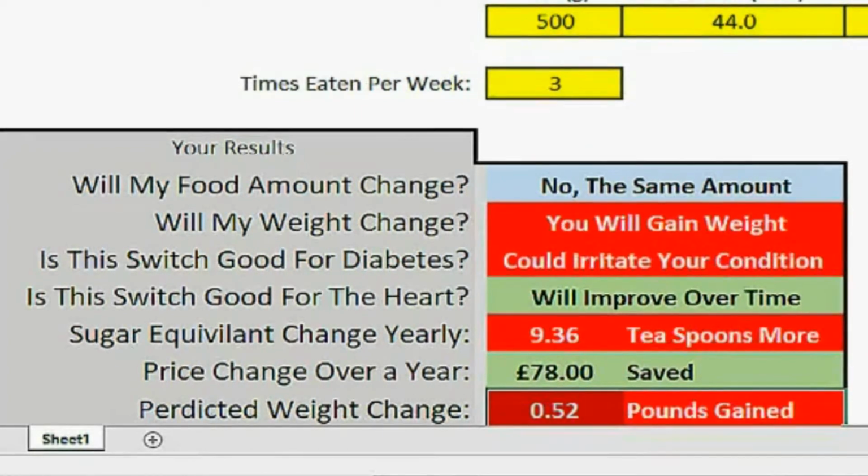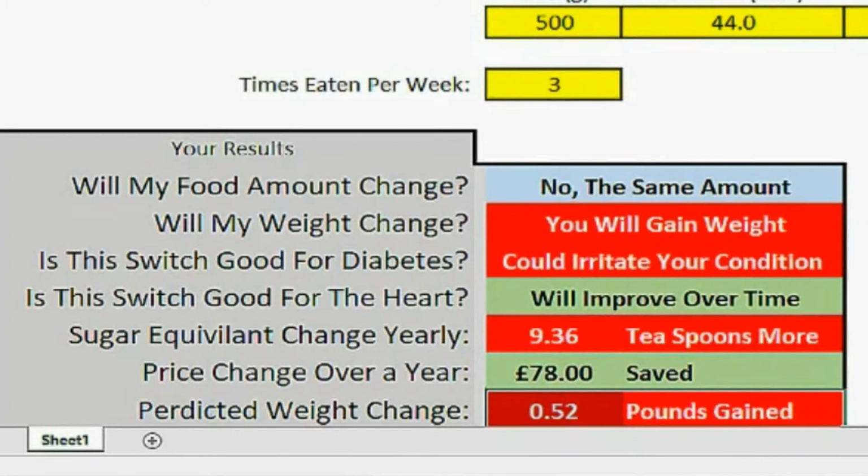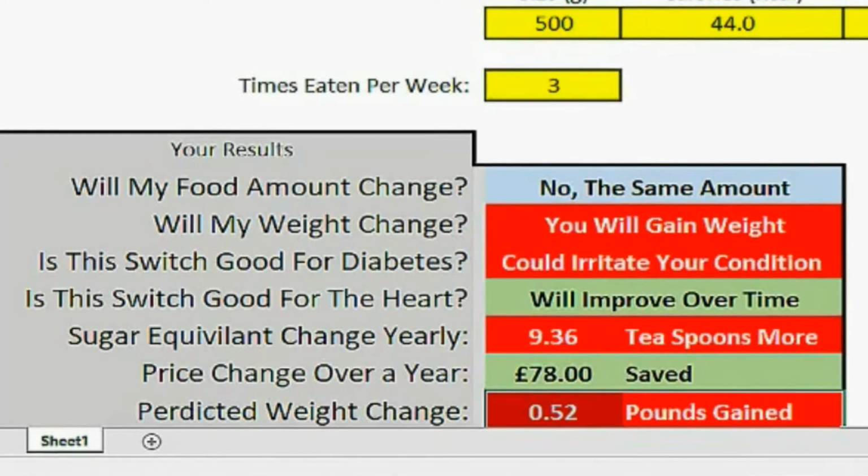Is this switch good for the heart? Well, as we've already said, with saturated fat, it's very, very low, but arguably, because locally grown supermarket has 0.02 compared to the organic, which has 0.2, it would actually improve your heart over time. So if we made the switch, how many teaspoons of sugar are we eating more? And the answer is 10 in a year, which isn't a great deal.